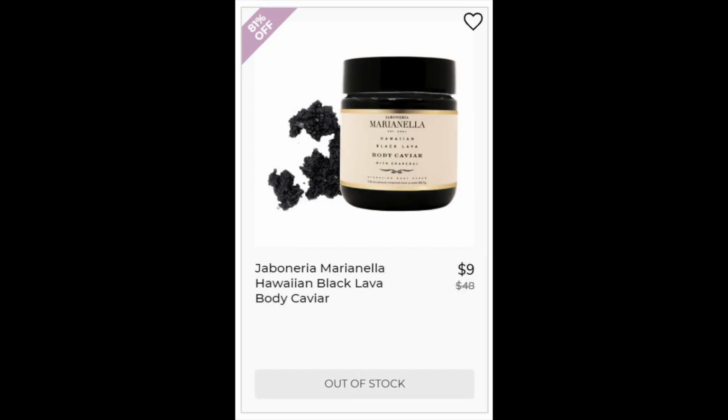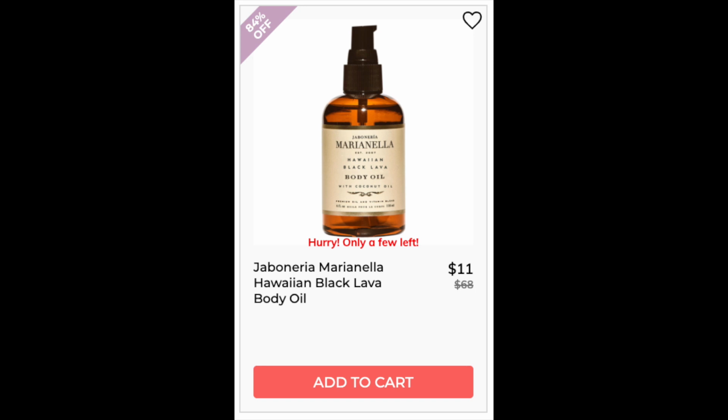The next one is the Habanera Marianella Hawaiian Black Lava Body Caviar. This had a 3.9 star rating with 91 reviews. Most of the positives on this one are that it was moisturizing and that it feels like an all-natural product, like they could tell it was an all-natural product. For the negatives, it's that it's really messy or really hard to apply. For the same company, the Hawaiian Black Lava Body Oil, I could not find enough reviews.